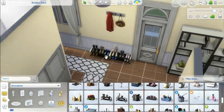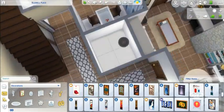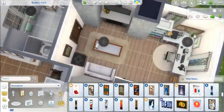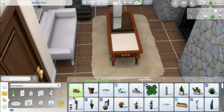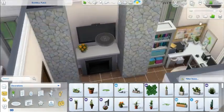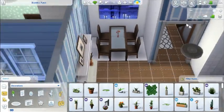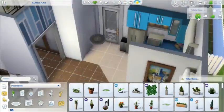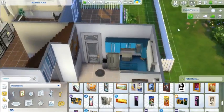So for the front door, we've got some shoes and just like a little coat hanger to put your things on. And I think we're just adding in the last finishing touches. We go outside and add a few things as well in the backyard. Not much, just a few things. But I think that is everything that is inside the house, like all of the rooms inside the house.